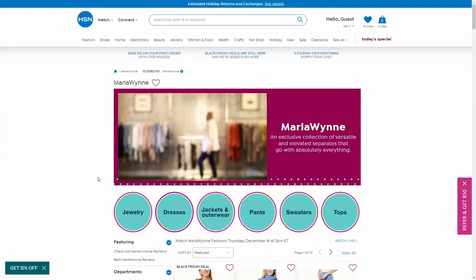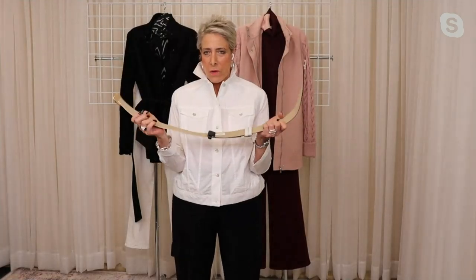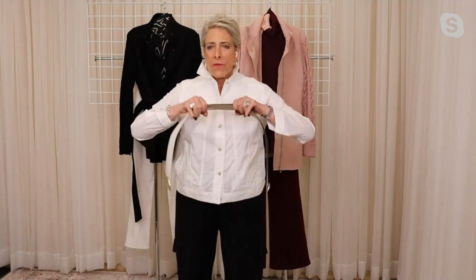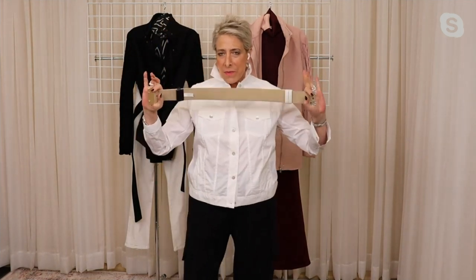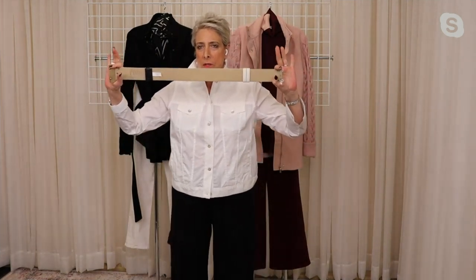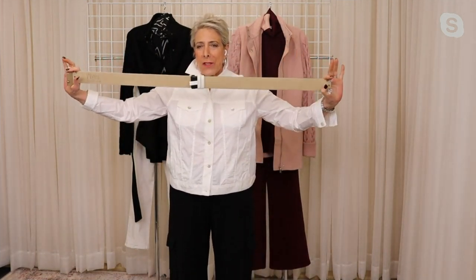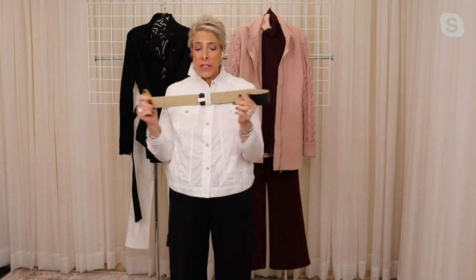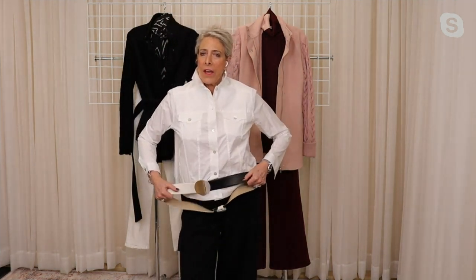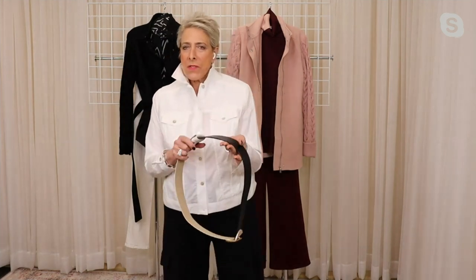I love these belts, and I just had one of them on. What's really great about this is the adjustability, right? So you don't have to worry about what your size. It comes in two sizes, basically, Missy and women's, but look at this. You can just pull it to exactly what length you want. Sometimes I like it really cinched, and sometimes I like to let it kind of ride low. So these are great belts.